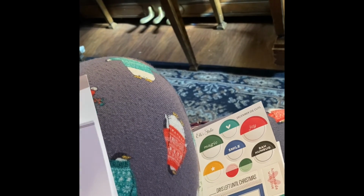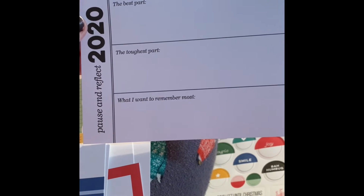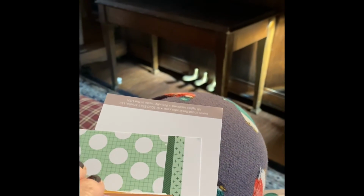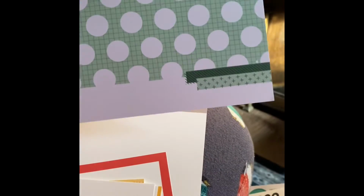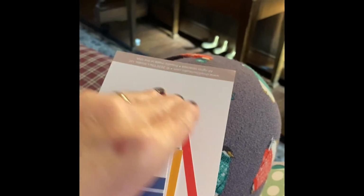And what does this one say? This is a larger card. It says, pause and reflect 2020, the best part, the toughest part, what I want to remember most. And here's another larger card. It's just green and white dot. That's actually really pretty. I really like the colors.